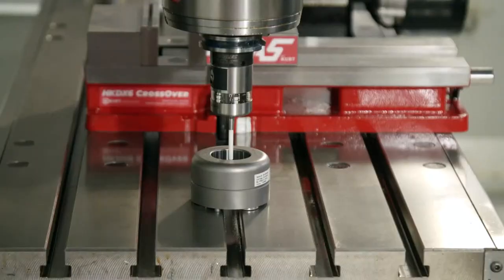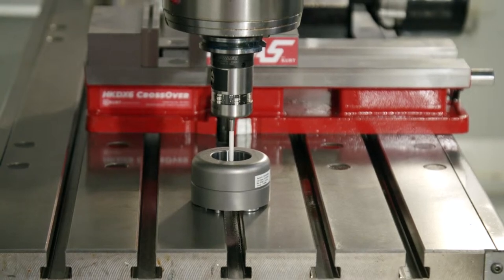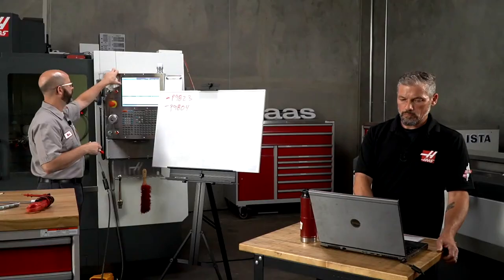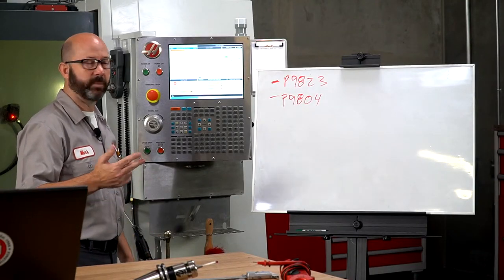So if you guys are at the machine right now, I'm going to switch programs. I'm running a program right now on my screen. And literally all it says in the control is it's calling up my tool offset, H25 in this case. And then I'm starting the probe. And then I'm running a G65 P9804, 1.5 inches, and then a G65 9833. This entire calibration probing process is 3 lines long, and we'll make a whole video on that.